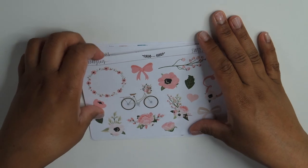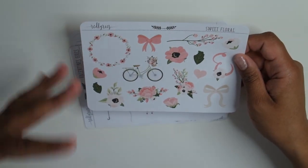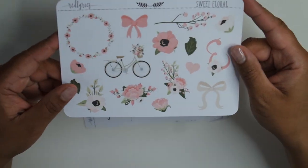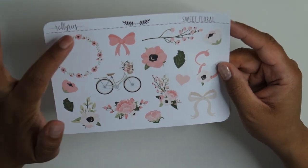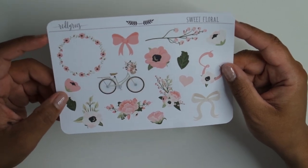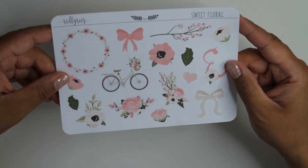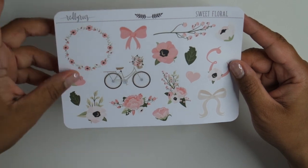And then because of the other sticker sheet that I had gotten, and I just fell in love with it, I got some more individual sticker sheets from her. This is called Sweet Floral, and it just has these beautiful floral motifs. You've got bows and flower wreaths, a gorgeous bicycle with the basket and the flowers in there. So I just thought this would be absolutely beautiful to add florals if I was doing a Plan With Me, or even save it for spring. I mean, you don't necessarily have to, but it is very spring based when you're looking at it.